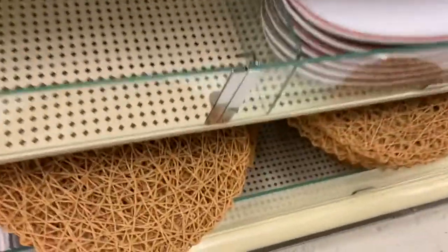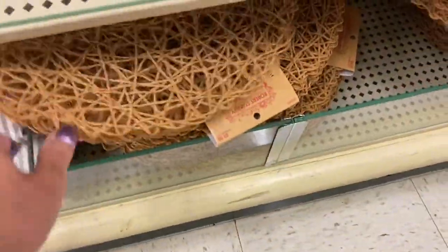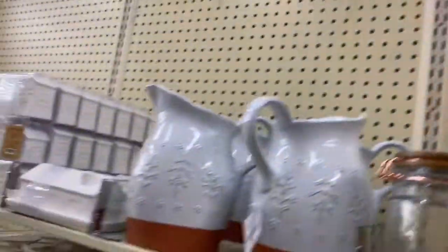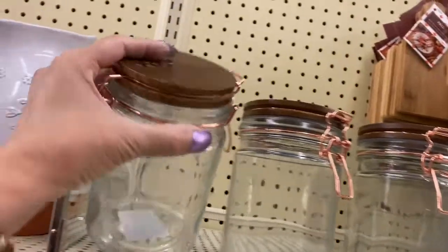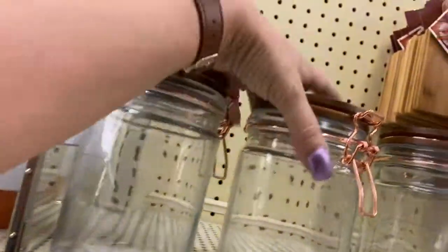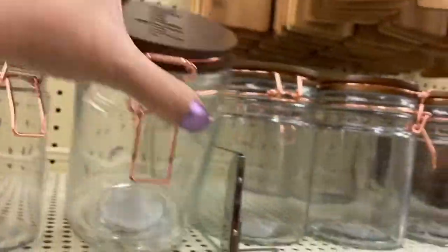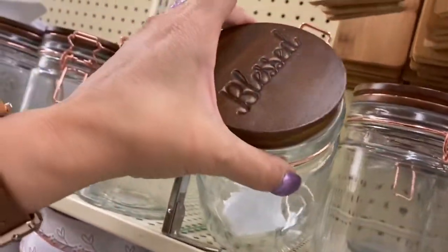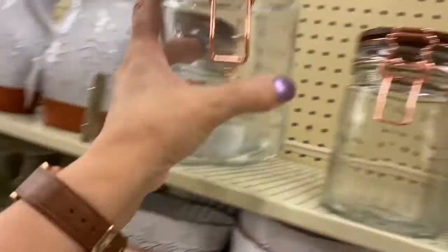You have these placemats over here, guys. These are $9.99. I like those. Then you have these, guys. There's just so much to show you. I'm just gonna scan through most of this stuff. So this says blessed. Let me see if they all say blessed. This one says thankful. I like these. This one says blessed, thankful, grateful. I like that. So they have different messages, and this is $8.99 for those.